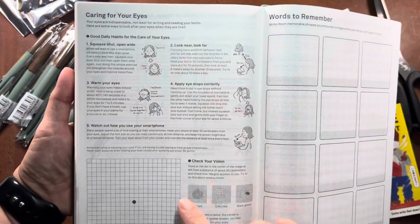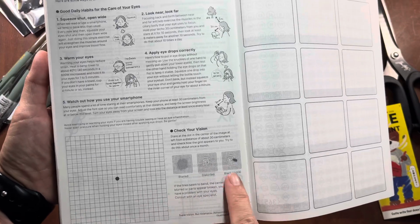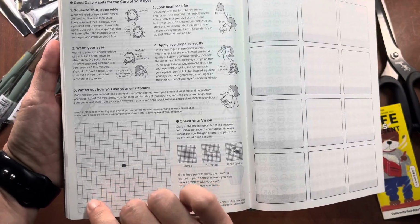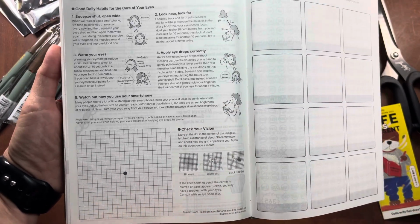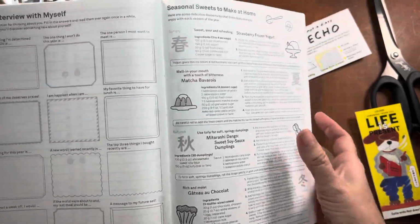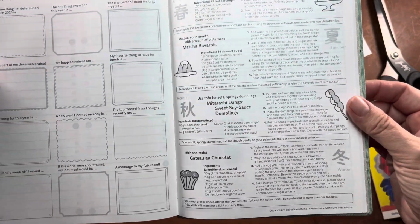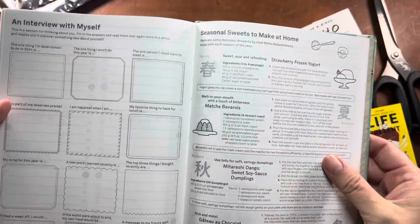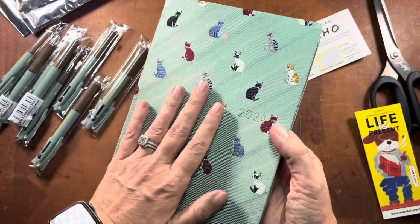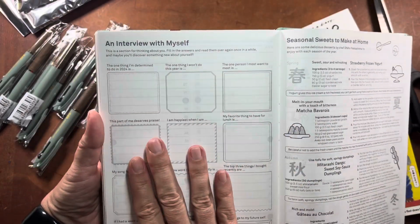Caring for your eyes. Now, this visual test right here I'm familiar with because I do low vision therapy in my line of work, or in my previous line of work in the medical field. So that's very interesting that they made a page about eye care in here. Seasonal sweets to make at home. And of course, this is all in English now because I did choose the English version of the A5 cousin. It's available in English or the traditional Japanese.